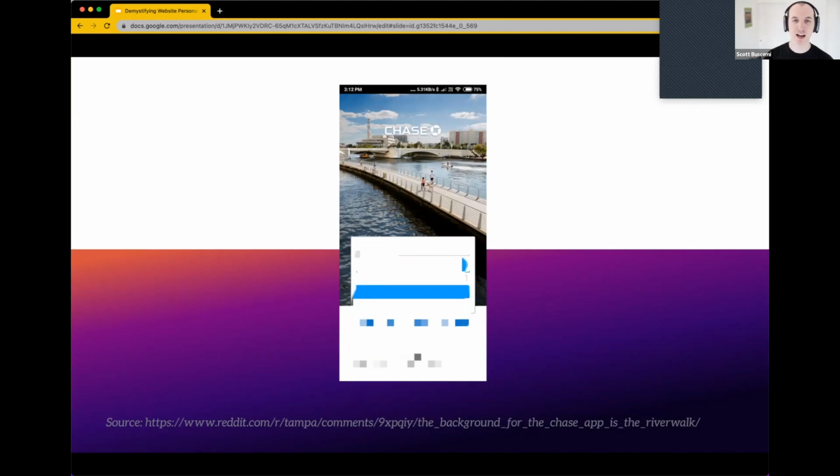And the app even personalizes depending on the time of day. So this is somebody that's accessing it in the middle of the day. They have nighttime versions of this as well, where they found regional imagery for that location, but it's based at night. So this is another audience participation here. Why do you think that Chase does that? What does that do to personalize this login experience?